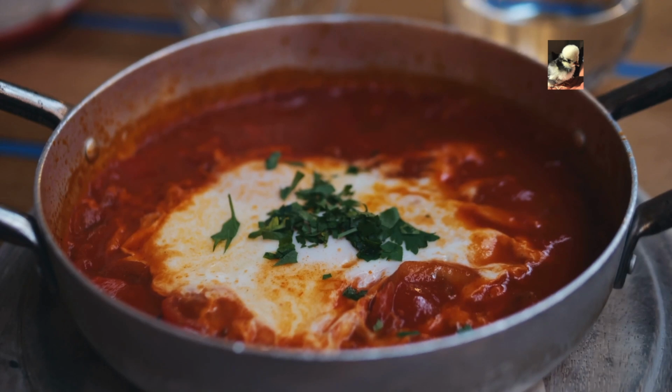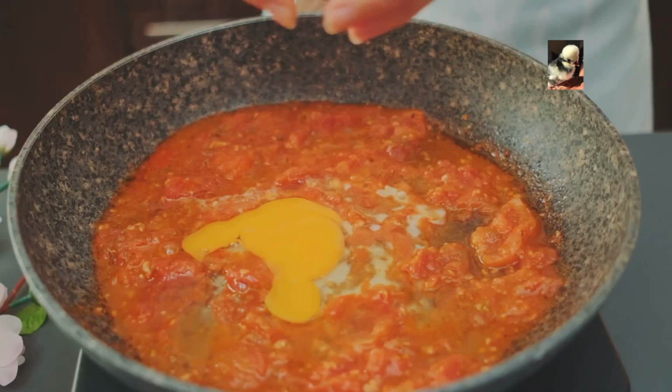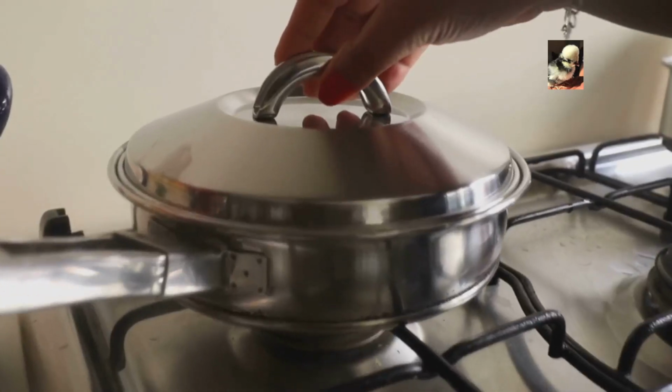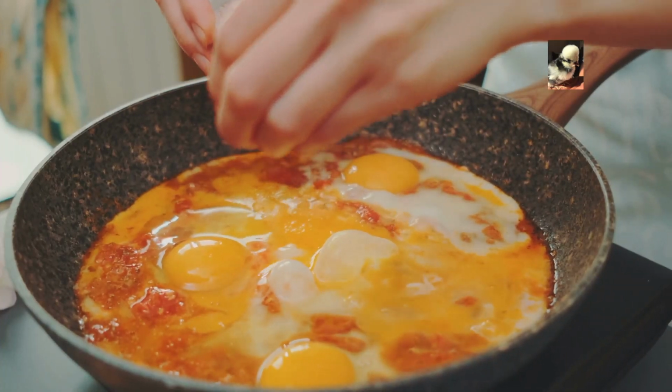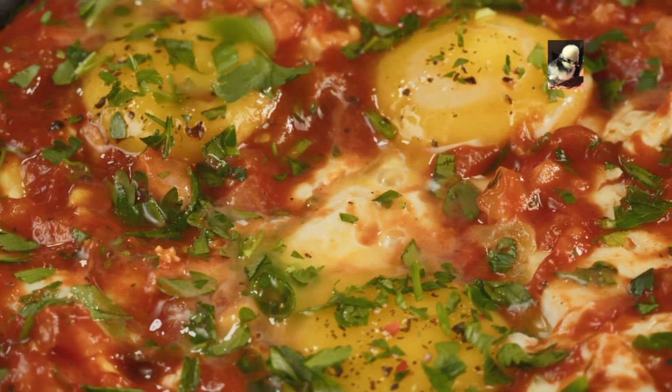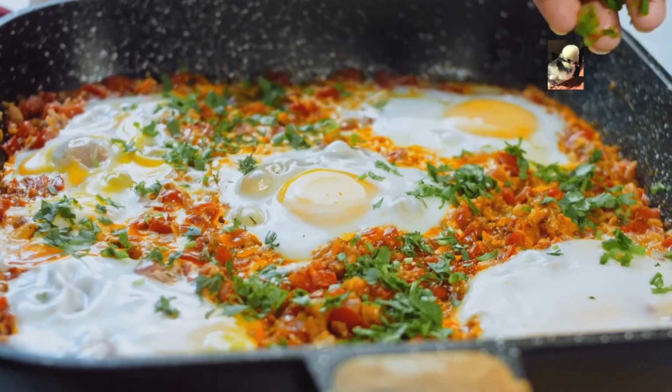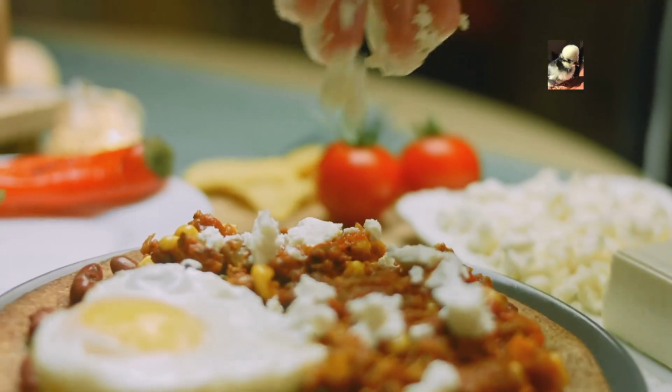Here's my favorite part. I make a few little wells in the sauce and gently crack in 4 to 6 eggs. Satisfying, right? I cover the skillet and let the eggs cook for 5 to 8 minutes, just until the whites are set but the yolks stay runny. Perfect for dipping. To finish, I shower on fresh cilantro, parsley, and sometimes a crumble of feta.